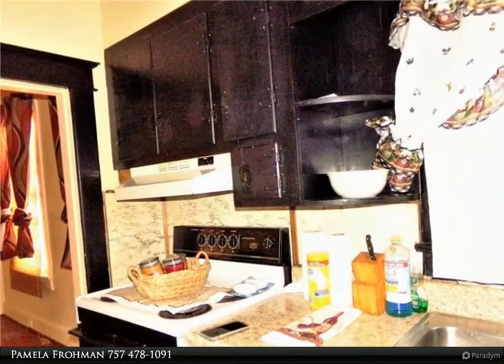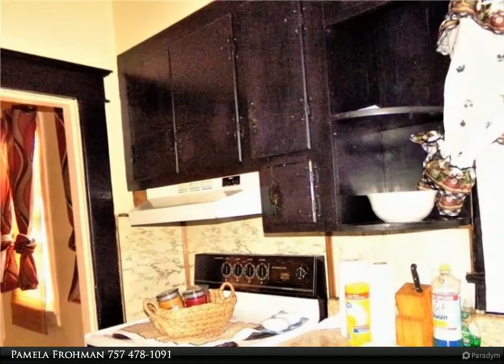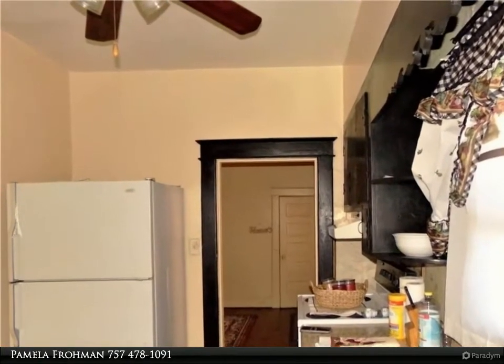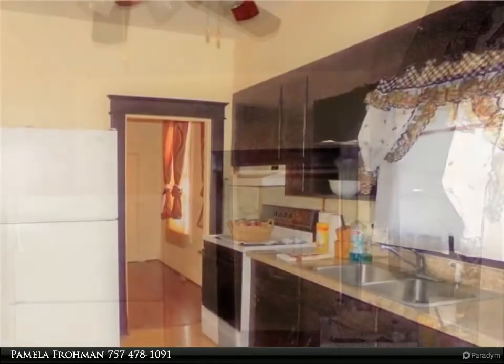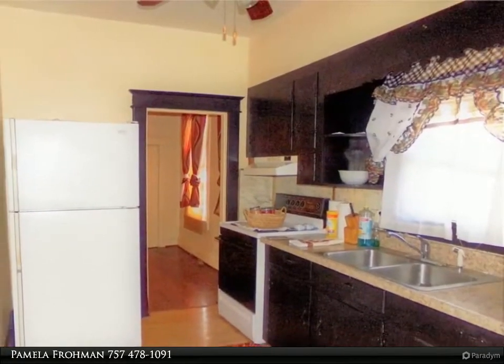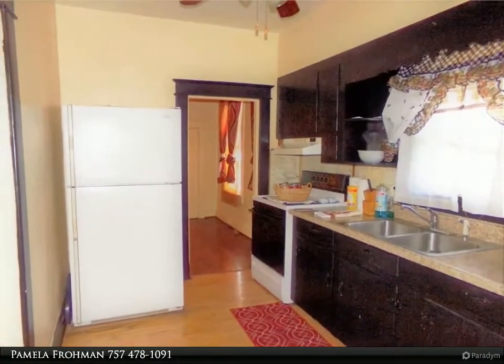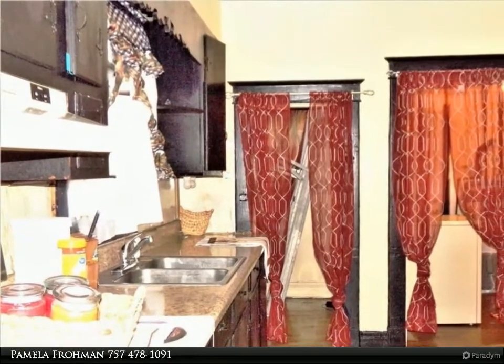Welcome to 1012 26th Street. Adorable bungalow is located in the heart of Newport News. Recent renovations. Large backyard to enjoy grilling and get-togethers. You'll find 2 bedrooms, living room, large dining room, laundry room, kitchen complete with refrigerator, range and pantry, utility room with washer and dryer. Gazebo is a great place to relax and enjoy a shady spot.